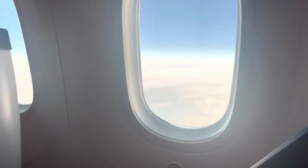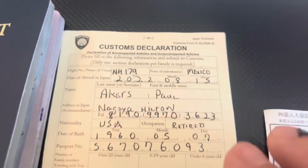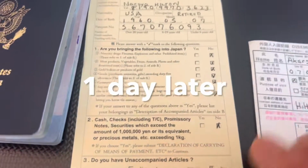Just before you land, make sure you fill out these 2 forms, a customs declaration and your embarkation form. There's 2 different ones. You sign them down at the bottom. Make sure you don't forget that. The most important thing is make sure you click no on everything. You're not a criminal, you're not carrying a firearm and things like that. So make sure no is everywhere.